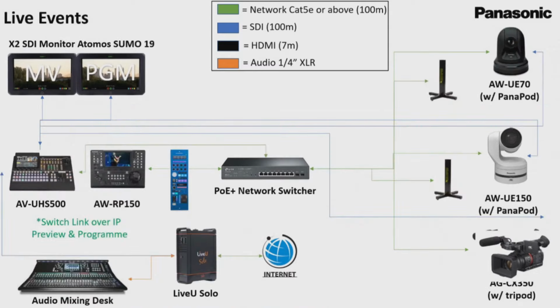Live events, the UHS500. You can have other, which is a 4K mixer, 12G mixer, 12G going into the Atomos. And you can combine this in many different ways. You can have up to five different control panels connected on the same network. So you can actually have multiple operators. They can be controlling the Panapod legs, moving them up and down, the camcorder or the PTZs themselves. And then you can be streaming it with a LiveU package.